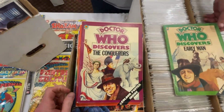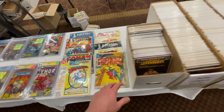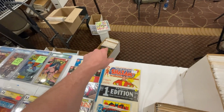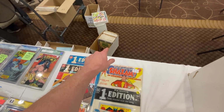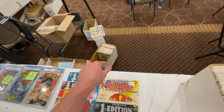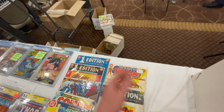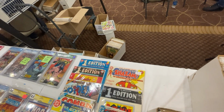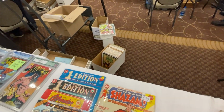Awesome. Thanks. Now, by the way, just as a little tip, when I came over here and I was looking at all of these different comics, I actually saw this box, which was right over there. I saw the Doctor Who in the front, and I asked, are those books for sale? So don't hesitate to look over the tables, and if you see something, ask. They might just have it there for no good reason, and maybe it just got put there temporarily, and it turns out those things are actually for sale. So you have to speak up, you have to ask.